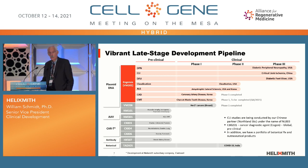And we have several other opportunities that we're looking at, both with our Ingensis product and with additional products that we are working on, some of which are currently in clinical trials, such as a non-viral, non-plasmid product down at the bottom, a potential COVID treatment that is based upon natural product medicine.